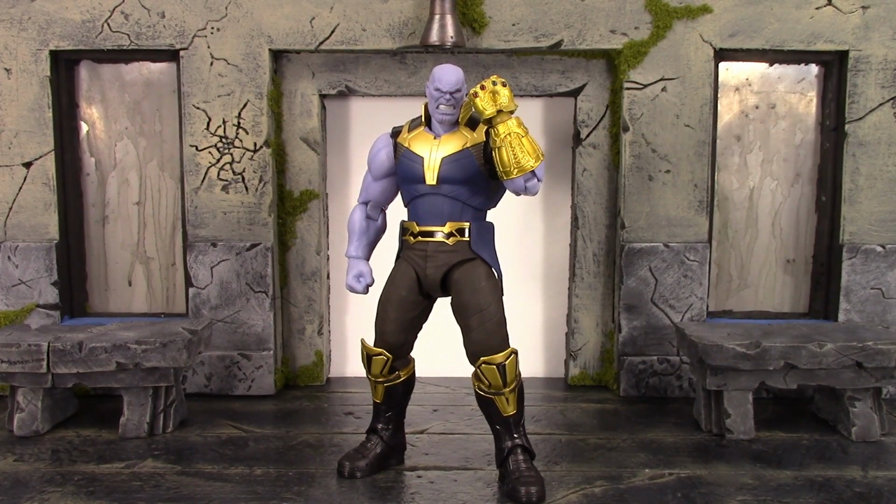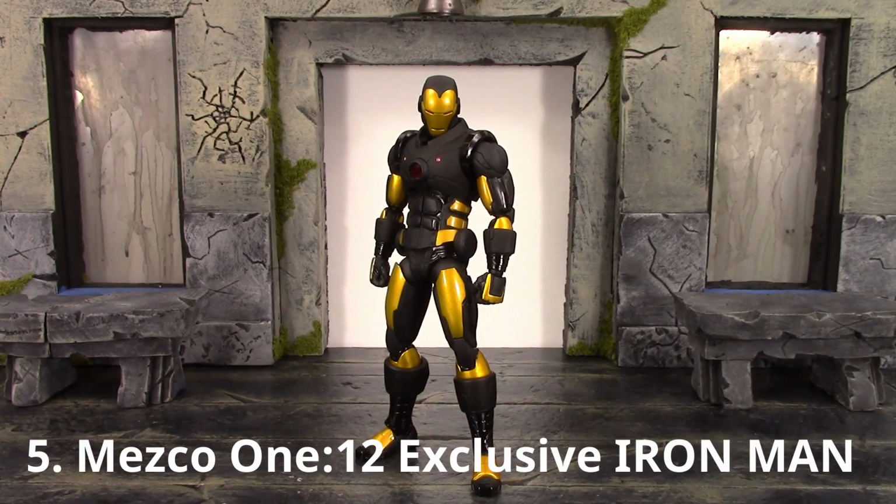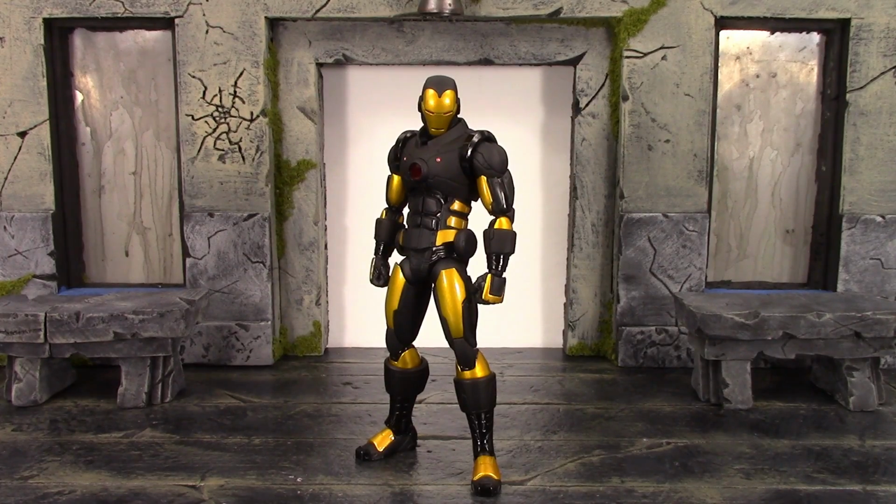Now moving on to my top 5. Coming in at number 5 is one hell of a beautiful figure, and it is the Mezco One:12 Collective exclusive Model Armor 42 Iron Man, and Mezco just really went above and beyond with this figure here.